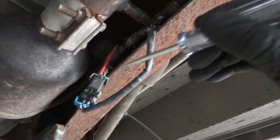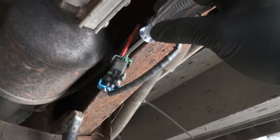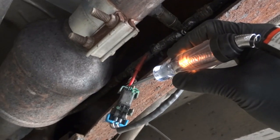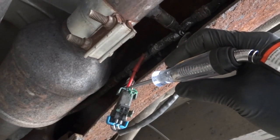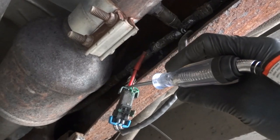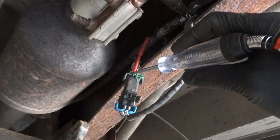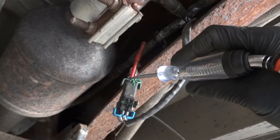So Ivan inside the vehicle is gonna cycle the key for us. So if I touch this back probing tool, as you can see, there's actually ground on it. Is the key on, Ivan? Yeah, so right there. I mean, the test light was on when the key... Was the key off first? Yeah. Oh, okay. So there was ground on this wire with the key off.